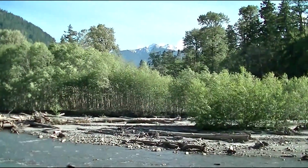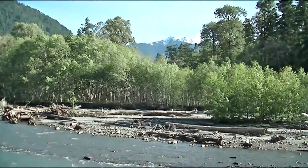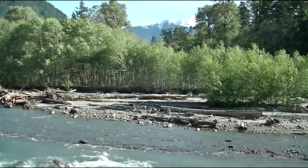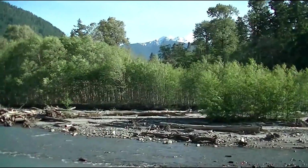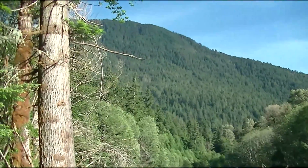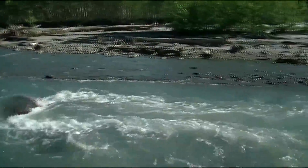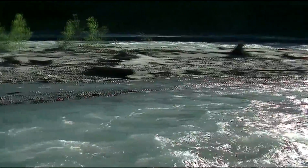Alright, well, this is going to be the end of the day. I'm at the base of the Elwha River, the Olympic Mountains in the background. Again, a beautiful scenery. Green, green forest. The river working its way downstream. Shooting into the sun a little bit now.